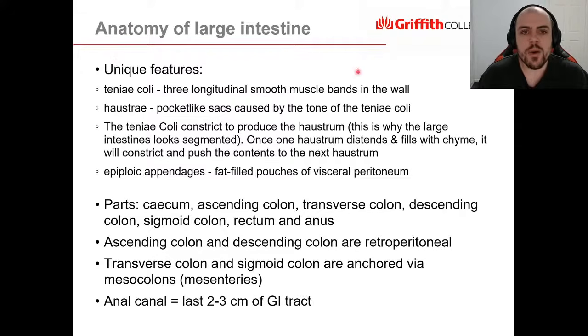Now, our large intestines. Okay, we've got a couple of unique things here. We've got our teniae coli. Okay, these are smooth muscle bands. We've got our haustrae here. These are pocket-like sacs, which I'm going to show you in an image in a moment. And what's happening here is that these teniae coli, rather, will constrict and form this bit of tension here, and will cause these pocket-like sacs to be formed. And what it does is it causes these little segmentations, and as one of these haustra becomes filled, it will undergo peristalsis. It'll squeeze up, and it will then allow it to move up to the next one.